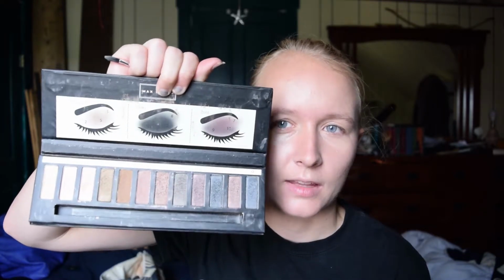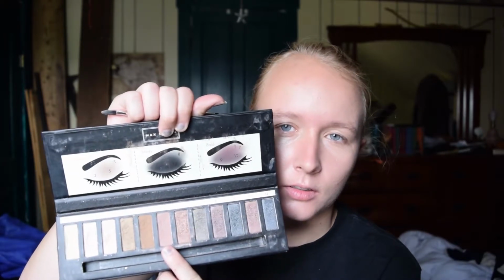I feel like it looks alright. Let's move on. I'm gonna quickly just put on some brown eyeshadow. So let me show you. So this is Eye Essentials Max Studios. I found that at Ross for like $6. See, it's just a bunch of browns and like 2 blacks. I usually use number 6 for my eyebrows, so I'll do that in a second.